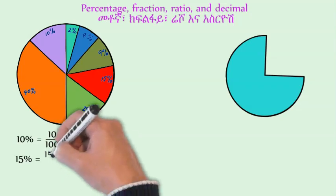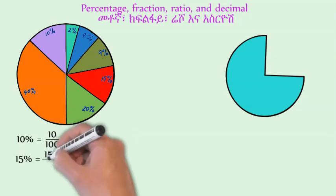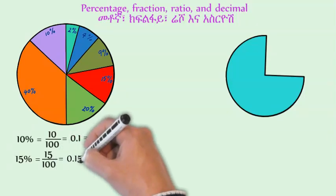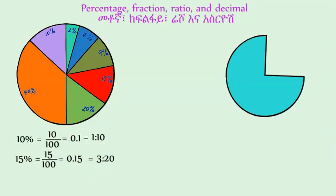Next, 15%. 15% means 15 over 100, which is the same as 15 out of 100. In decimal form, this is 0.15, which is 3 out of 20.